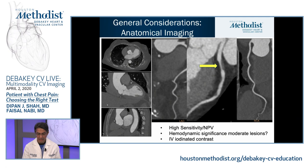The other thing to consider about CTA is that it requires iodinated contrast, and with that, you have to have patients who have good renal function in order to participate in this test because of the risk of contrast-induced nephropathy. So Faisal, let me ask, what do you use as a criterion for when you think it's safe to give iodinated contrast? What's your cutoff in your lab for creatinine or GFR?